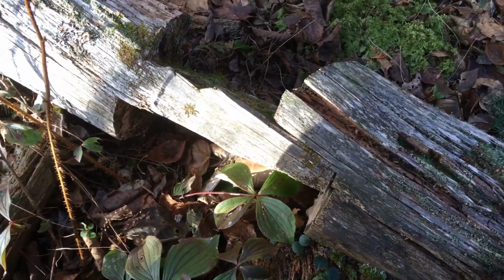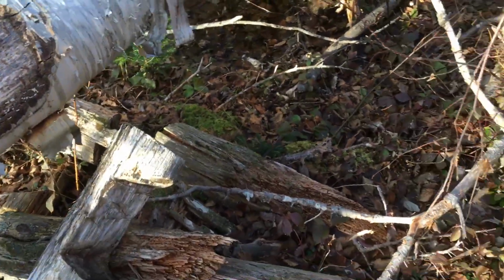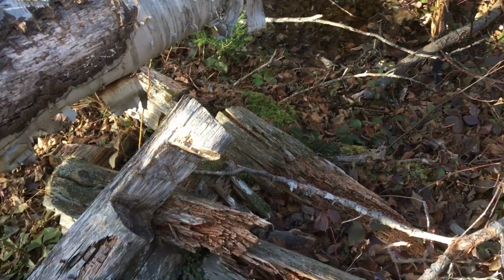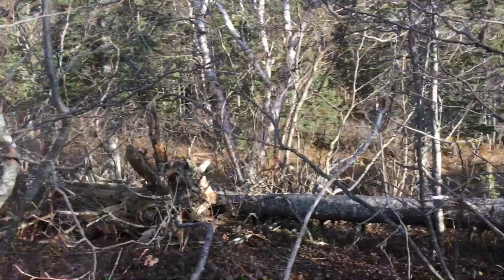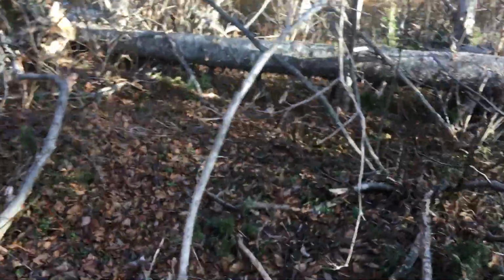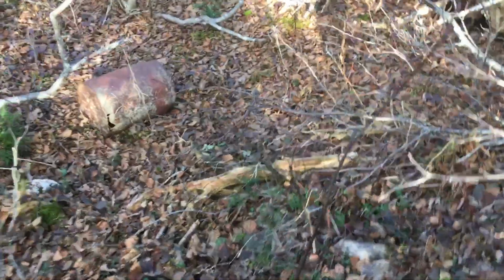So a lot of these old structures, when they were half abandoned, they would bait them up and use them for lynx houses, catch the lynx. So a lot of history here on this site, very special site. Got to find out more. Hopefully come in the spring. Old barrel there too.